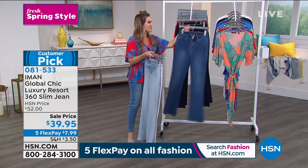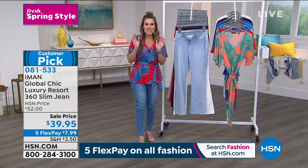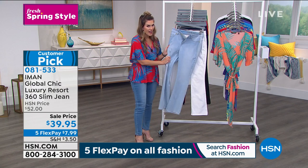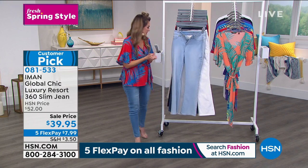So if you guys love this, make sure you read the reviews as well when you're doing your shopping. It is $39.95 for prestige denim that feels soft and buttery and lightweight. You can stretch, you can move, and they make your body look amazing. So I'm so excited for you guys that are picking this up.